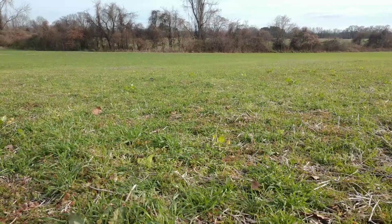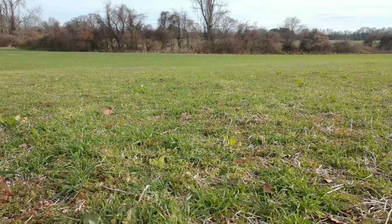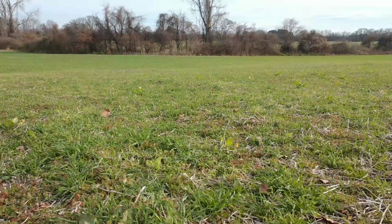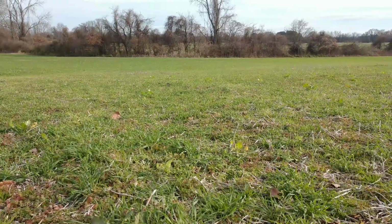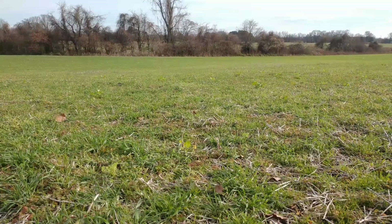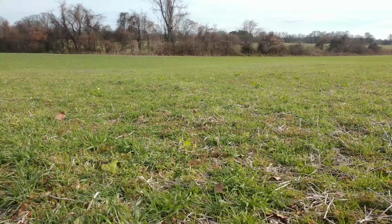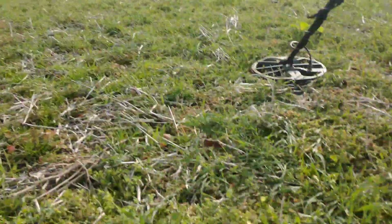The permissions up here have been slow in the coming. I'm still working on a few. But in the meantime, I'm just going to keep hitting the places I have access to. So I've been here a little while. Dug a few wheat since. A couple more modern, some more modern clad. But I thought I'd go ahead and turn the camera on.